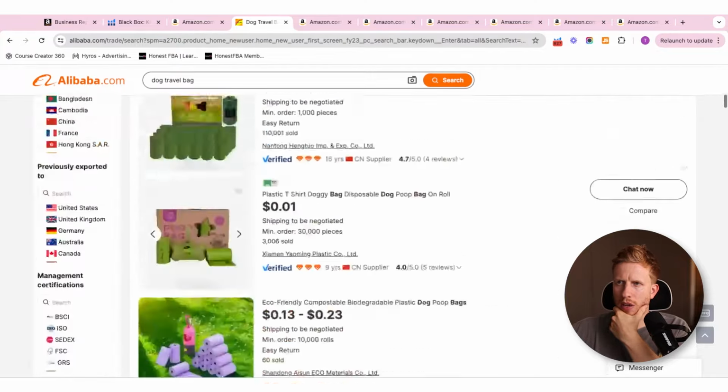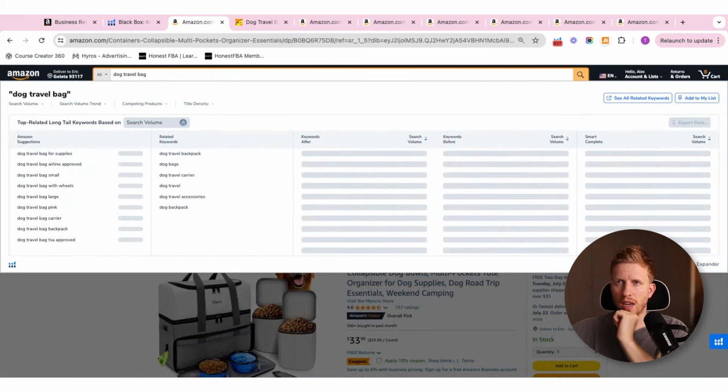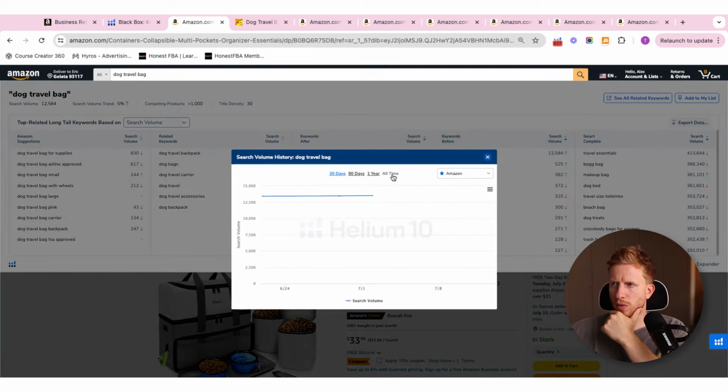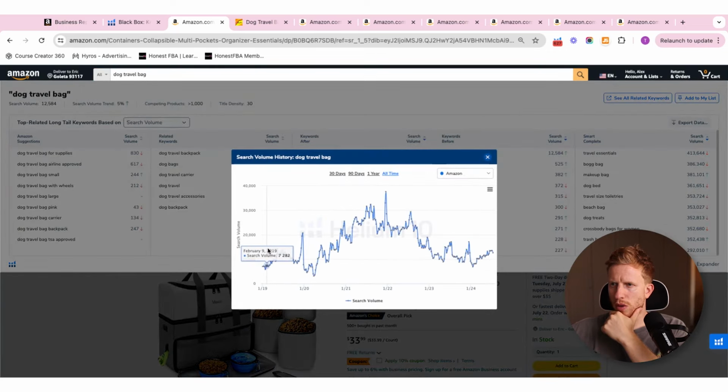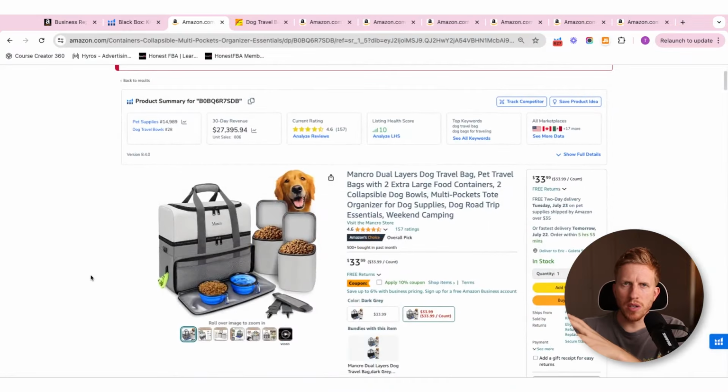I mean, it's quite a good thing that you can't see these exact styles. I think this is a new type of product because most of these are quite new. So that tells me that this could be quite a new niche. Dog travel bag. Where does it say? 12,000 searches. It wouldn't surprise me if this was, oh okay, so it's not too new then, 2019. But sometimes what happens is somebody will bring out a new design and then that design will be absolutely everywhere.